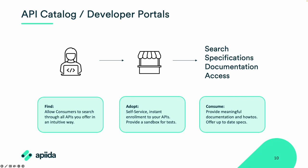The third step is the step of consuming. It's the final step in the process where consumers actually use the API to access the data or services they need. And in order to do this effectively, consumers need access to clear and meaningful documentation and, for example, how-to guides. This documentation should provide step-by-step instructions on how to use the API, as well as details on how to access specific endpoints and data. Additionally, consumers need access to up-to-date specifications so they can ensure that their code is using the API correctly.